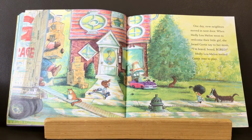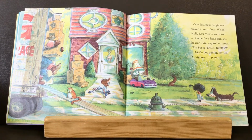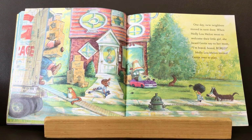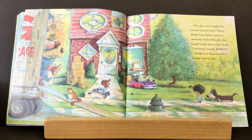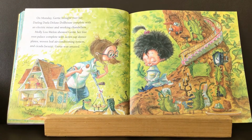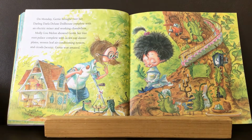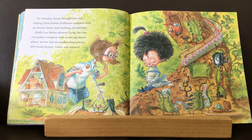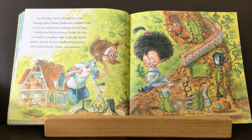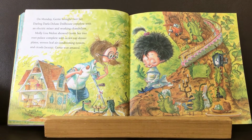One day, new neighbors moved in next door. When Molly Lou Melon went to welcome their little girl, she heard Gertie say to her mom, I'm bored, bored, bored. Molly Lou Melon invited Gertie over to play. On Monday, Gertie brought over her darling Darla deluxe dollhouse, complete with an electric mixer and working chandeliers. Molly Lou Melon showed Gertie her tree root palace, complete with acorn cap dinner plates, woven leaf air conditioning system, and cicada jacuzzi. Gertie was amazed.